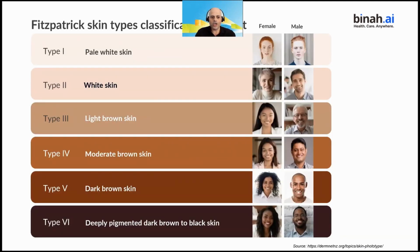As part of the validation processes that we had from day one, we needed to make sure that we're actually able to support all different skin types. Today's standard in this world is called the Fitzpatrick skin type. As part of our validation process, we had to make sure that we support all 6 Fitzpatrick type scale classifications, from type 1, which is pale white skin, up to type 6, which is deeply pigmented dark brown and black skin.